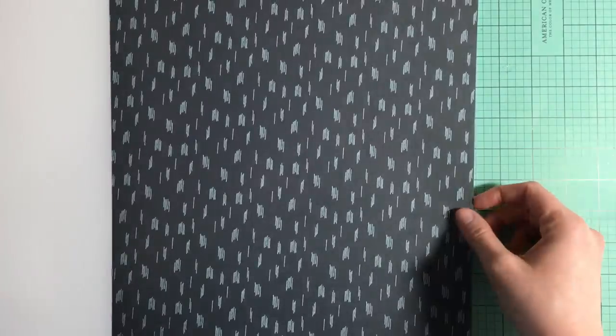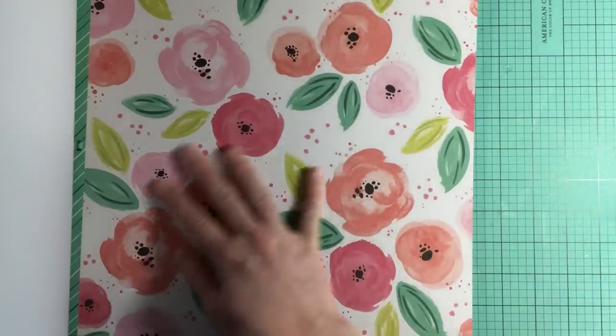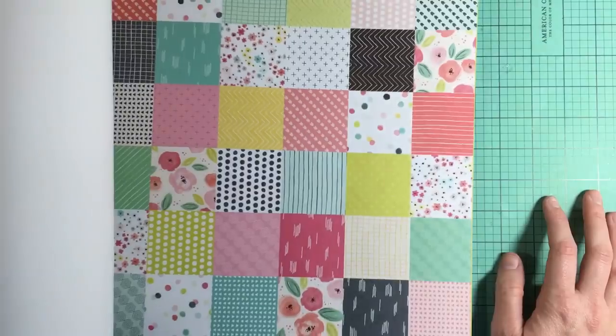This paper pad has exceeded my expectations. Look at this floral. It's so pretty. I don't want to use it. I just want to hoard it forever. I love this paper. This is a neon yellow paper, and it's got plus signs, tiny little plus signs. So, so pretty. A quilted type pattern.